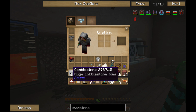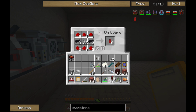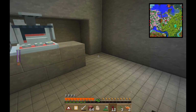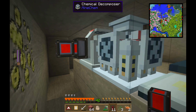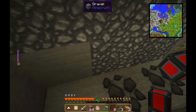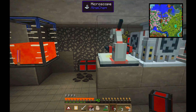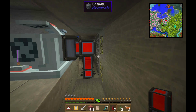We'll probably be using thermal expansion. Thermal expansion energy cells are nice, they're easy, and then we'll also use leadstone energy conduit here to start, which is a tough choice for Minechem because Minechem needs a lot of power, but it should be good. Go like this, at least for now, and then we'll go right here. Yeah, that should be good. That should be exactly what we need for now.